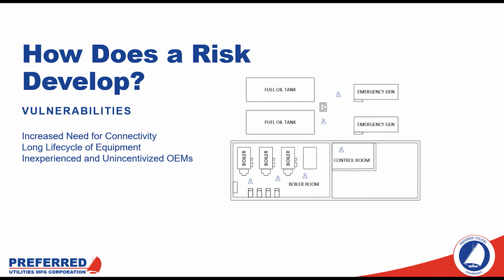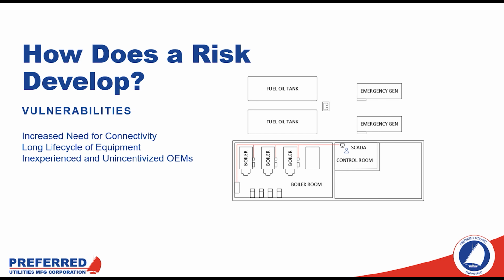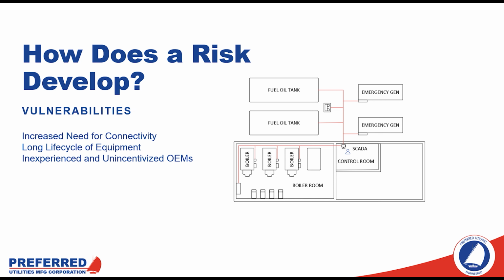But what we often see happening is facilities, in order to reduce resource costs, are installing SCADA systems, connecting up existing pieces of equipment to these SCADA systems so that they can be centrally monitored from one location or by fewer people. And as these control networks become more prevalent, they're getting rid of physical interfaces to, for example, command a pump to start or a fan to run, and these devices are starting to communicate over these networks and rely upon these networks in order to operate.